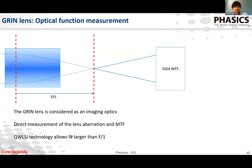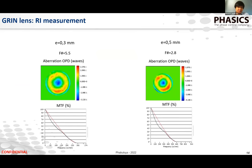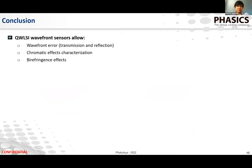To do that, because we're using this QWLSI technology, we can perform a measurement without relay optics. We don't need to have a collimated beam on the wavefront sensor, which is quite convenient in order to make sure that we don't add any aberrations to the measurement. So we just place the wavefront sensor so that we optimize the number of measurement points on the sensor, so to optimize the size. From there, what we typically have is the phase map that we can see here, and we can recognize some spherical aberrations on it. And because we have the intensity, we can also have the MTF, as regular lenses would give.